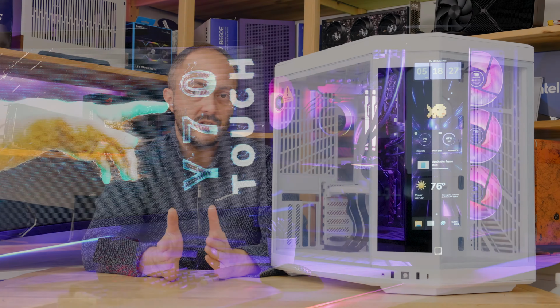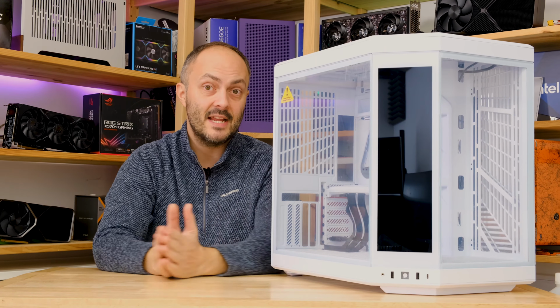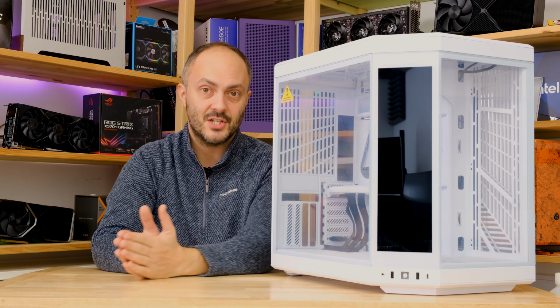We're going to be doing a comparison between the tried and tested Y60 and NZXT's H6 as well, to see which one you should buy, because they're actually very, very similar. And we are also going to be looking at a very interesting mini-ITX case from HYTE as well. That's going to be something I'm very much looking forward to, because I opened the box on a case that I should probably have looked at a while ago, and I was absolutely blown away by this thing.